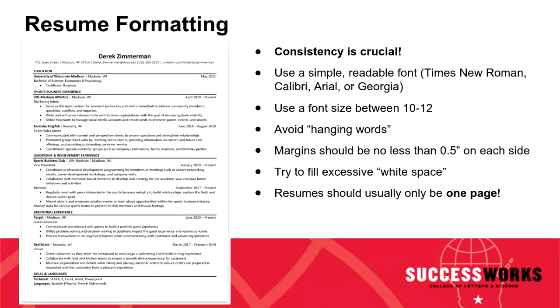You'll also want to fill any excessive white space on the document. So if you have a large area on your resume that's blank, really try to think creatively about how you could reformat things or add information to fill in. We'll talk a little bit about this later. You don't necessarily want to cram so much on a page where it's overwhelming for an employer, but big blocks of white space can give the impression to the employer that you might not have the skills or experience to be successful in the role, which is definitely not true.